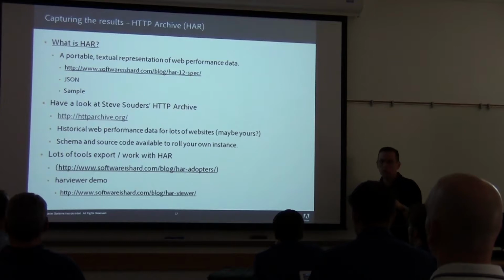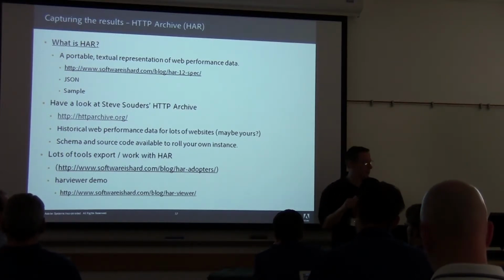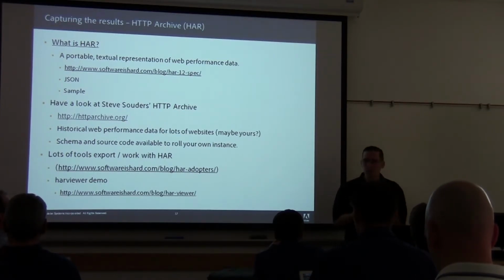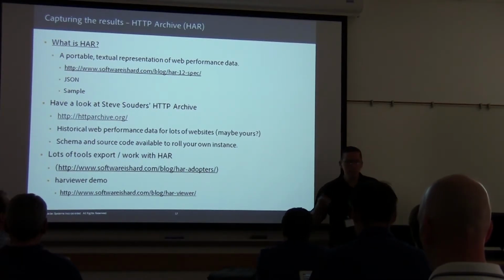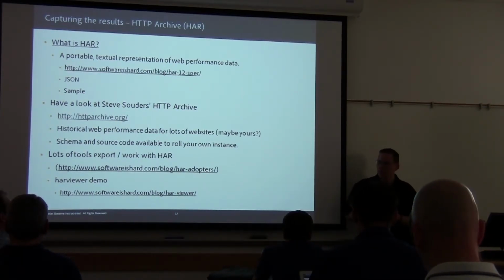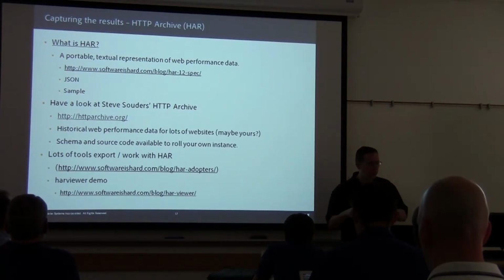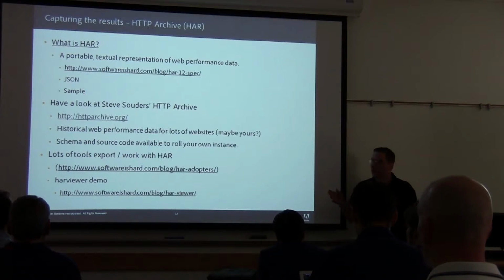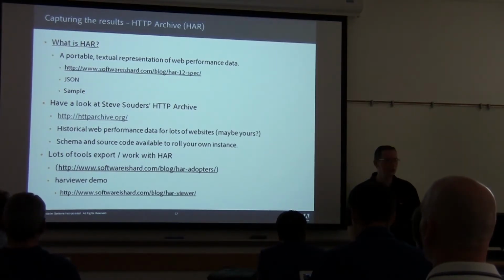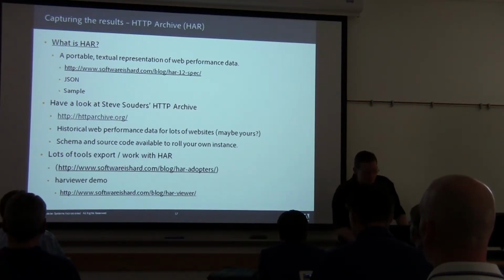So you can go look at representative samples of all these websites. You can see what the performance of Yahoo.com has been like over time. You can go look and inspect those HAR files that they've been generating. Look at the waterfall charts. You can look at all sorts of other interesting data. So go put your site in there, and they'll do it for you. And if you want, it's an open source tool. You can create your own instance of it. We've got the schema and the code that you use to make your own there.